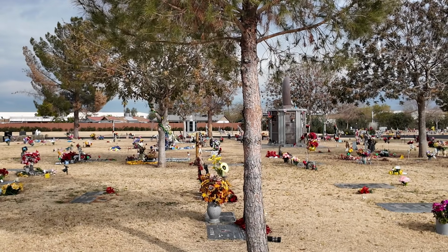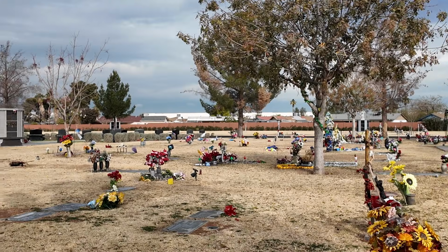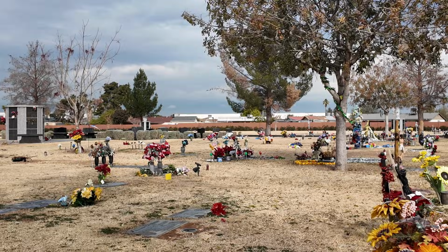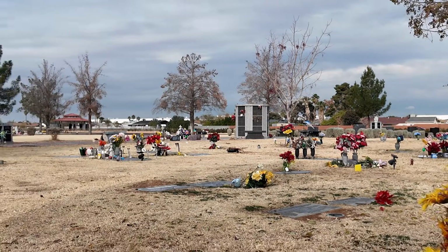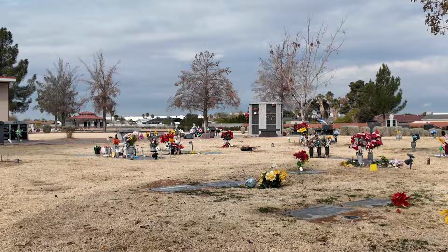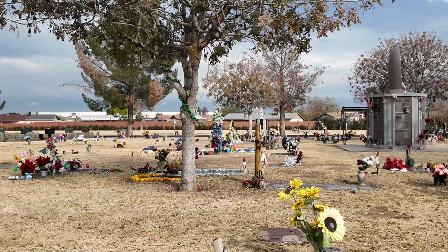So I'll show you what a mausoleum actually looks like. So I'm just going to walk and I'll show you a few gravestones as well. I do like the way they put photographs on a lot of the graves. I do think it's very respectful.